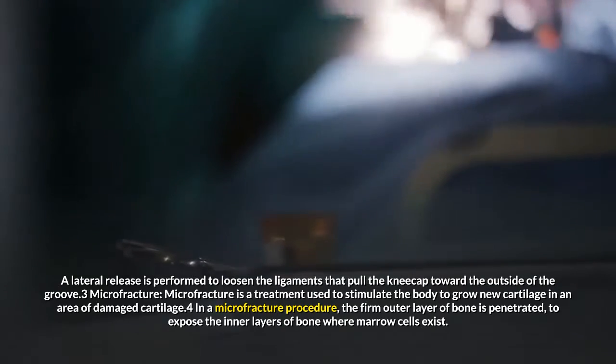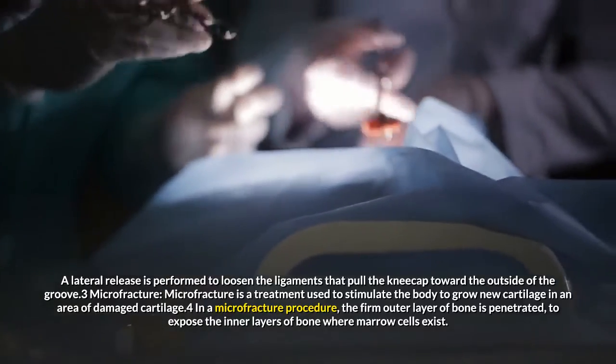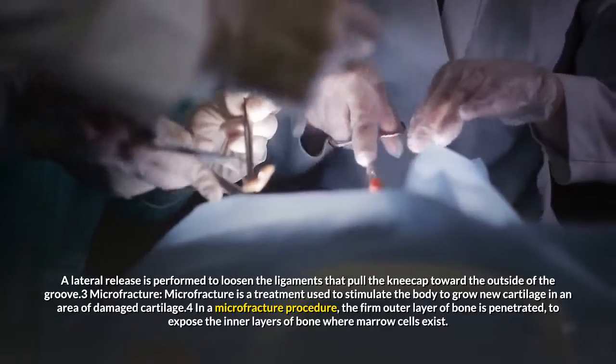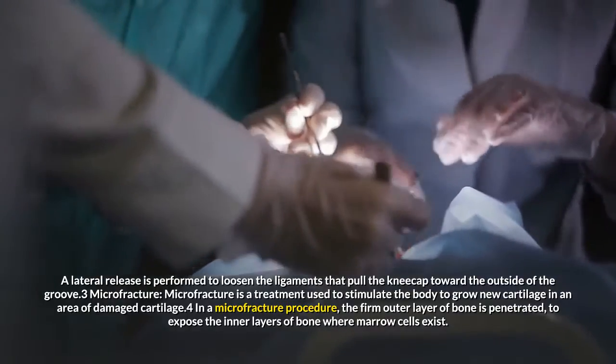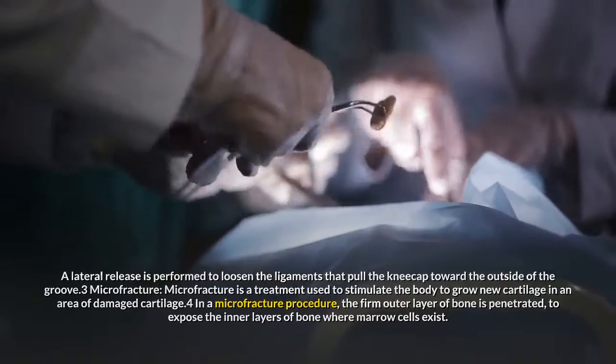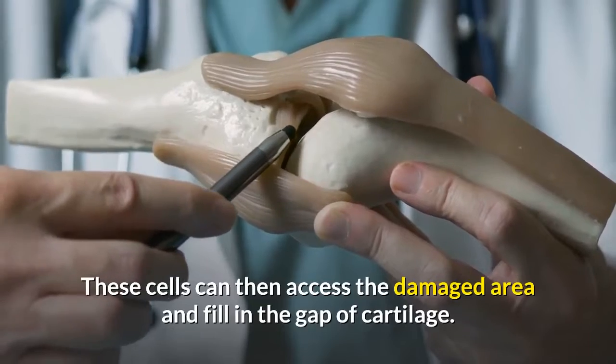3. Microfracture. Microfracture is a treatment used to stimulate the body to grow new cartilage in an area of damaged cartilage. In a microfracture procedure, the firm outer layer of bone is penetrated, to expose the inner layers of bone where marrow cells exist. These cells can then access the damaged area and fill in the gap of cartilage.